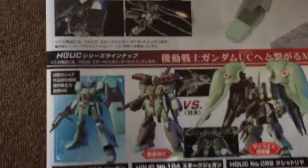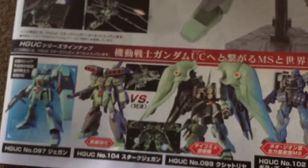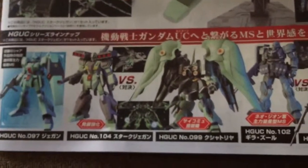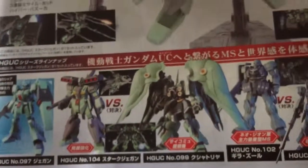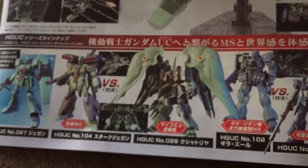Now, on the bottom here, we have the mobile suits that came out on the line. We have, for 97 here, the Jagan. Actually, I want to say the Jagan first came out for the Char's Counterattack set. And then later down the line here, we have these, yep. And then we have the Kshatriya and the Stark Jagan. They fought in the beginning of the episode there.